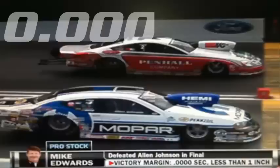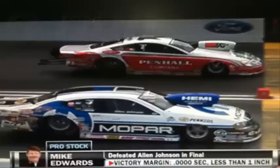Alan Johnson had the faster time down the quarter mile at 6.661 seconds, but his slower reaction off the line by 13 thousandths of a second meant Mike Edwards emerged the winner. The organiser claimed the timing gear could measure to a millionth of a second, but chose not to share the final decimal places. The final gap between them, less than an inch.